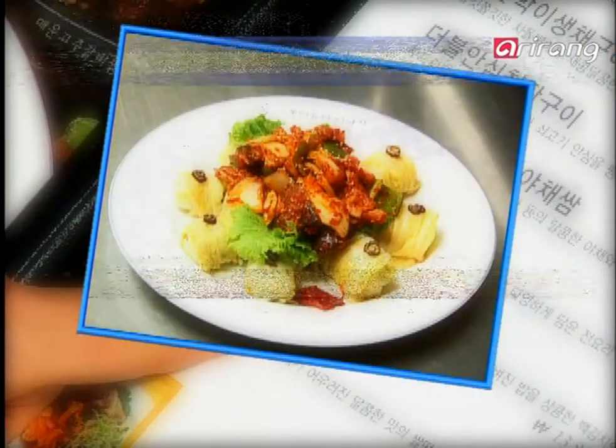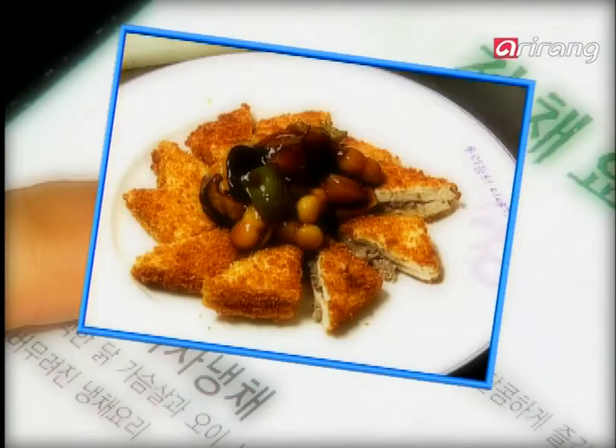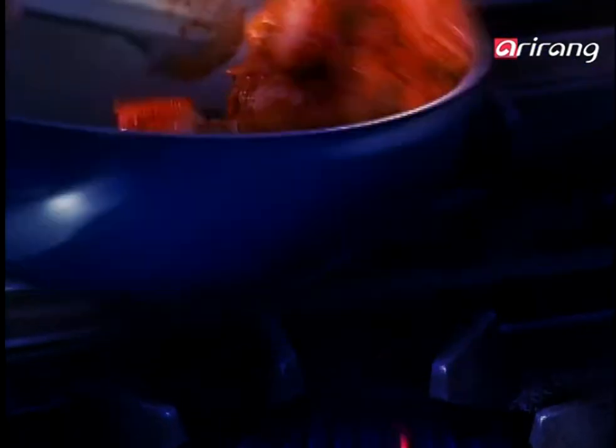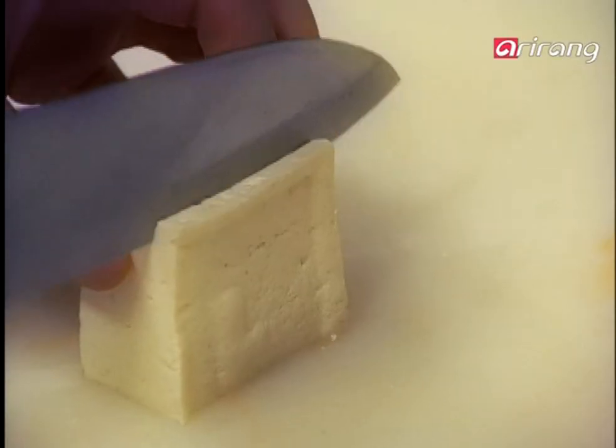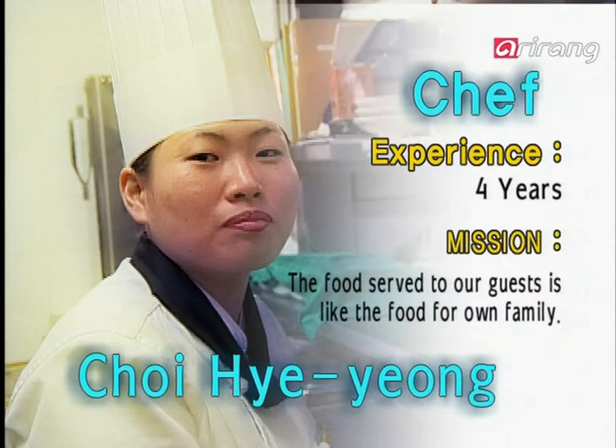Our first choice is kimchi sambap. It's a combination of refreshing sambap wrapped in white kimchi and spicy pork. Our second choice we'll introduce is tubu sobaegi tikim with this delicious sesame taste. These dishes were cooked by Choi Hae-young, the kitchen manager, who believes that the dishes served to her guests are like those for her own family.